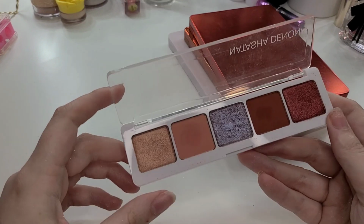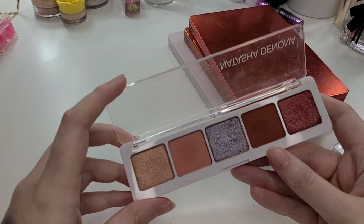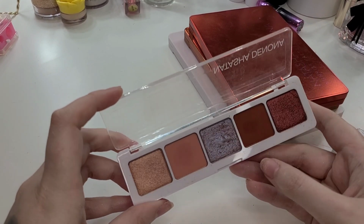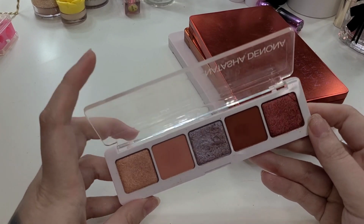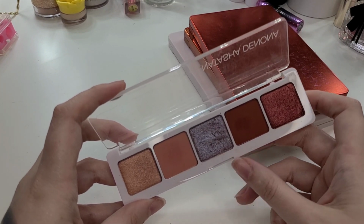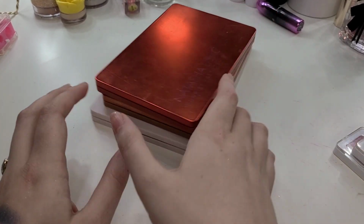Then we have the Coral palette, and I actually paid full price for this. Crazy to think about, but I like this palette a lot. Not my favorite Natasha Denona palette in the whole world, but I still really like it, and I can't believe I paid full price for it. But it's pretty, and especially this purple shade is so pretty. Again, not decluttering any of them.